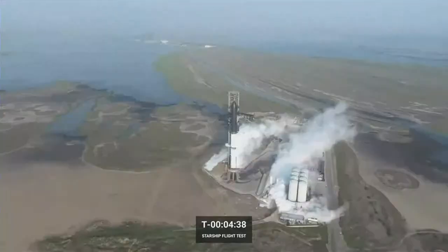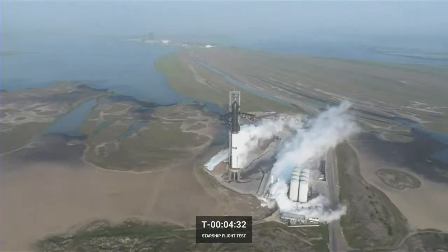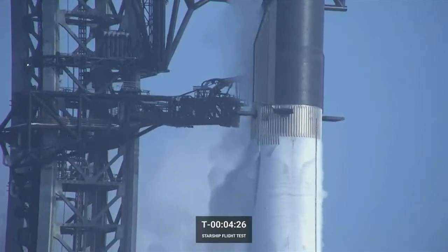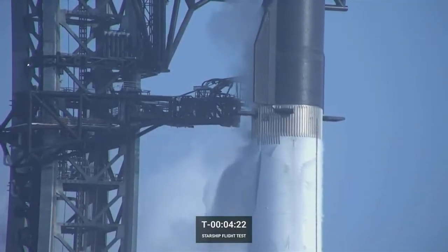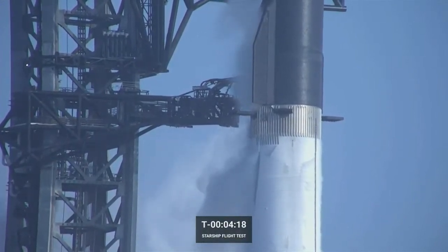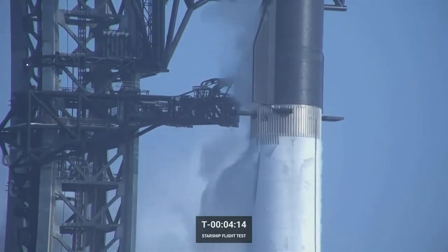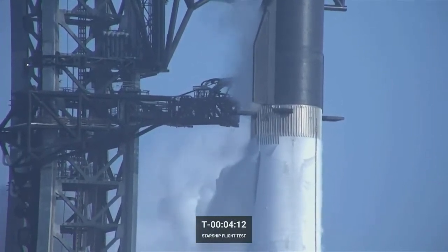For today, success is anything that we learn that helps improve the future builds of Starship. If we lift off and clear the pad, we're calling that a win. A great shot of the pad there. A great shot of the quick disconnect on the second stage. You can see the frost line on the booster where that methane is fully topped up. I think we're just coming up on the last few minutes here of propellant fill on the booster.